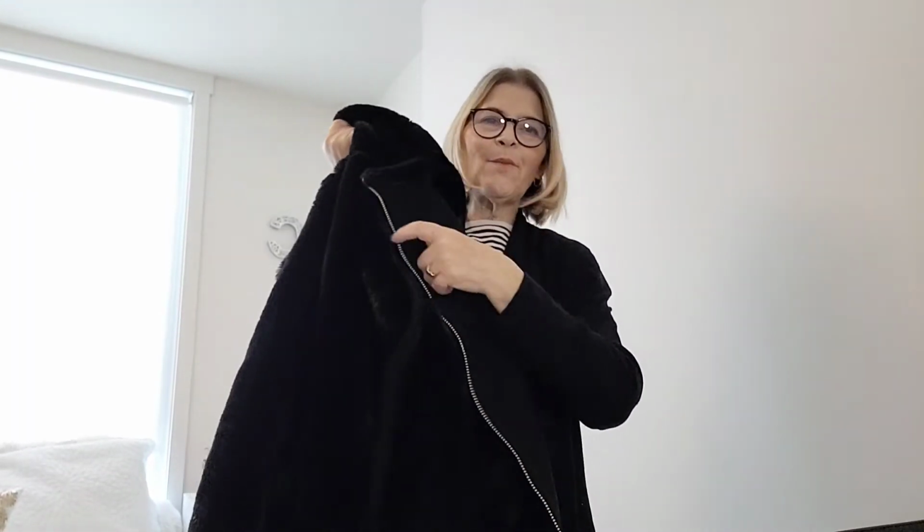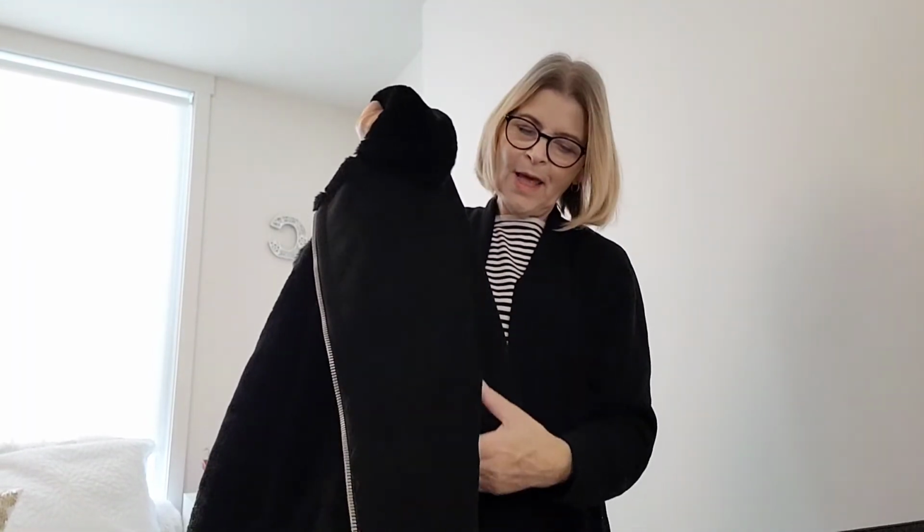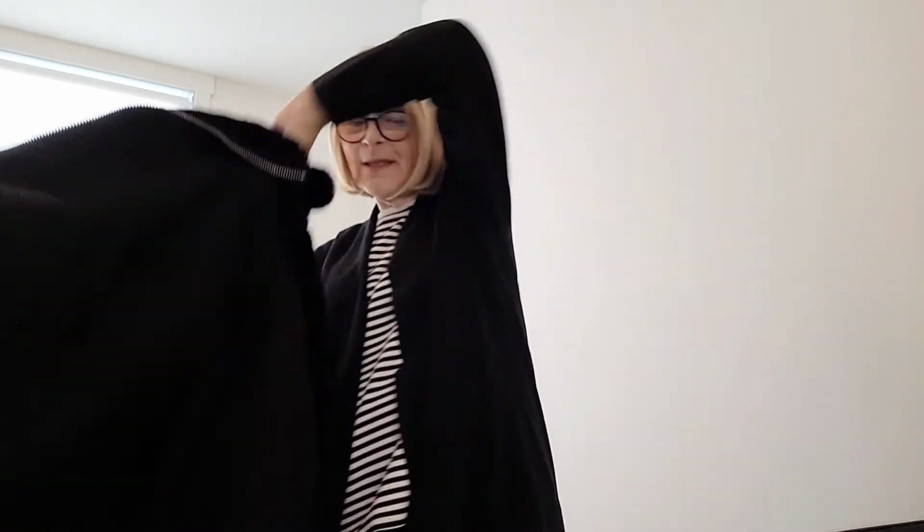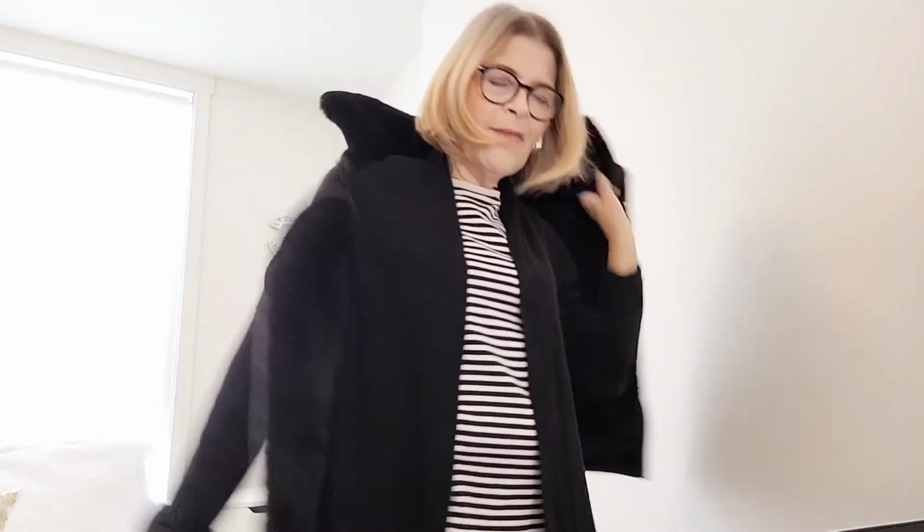to put on. So this is the second one I wanted to show you. This is from H&M last year. I want to say last year, it might have been the year before. It's faux suede and faux fur and black, of course, as you can see. It's a little bit elevated from the puffer coat, but it is a short coat. So let me just slip it on. This one is super warm as well.